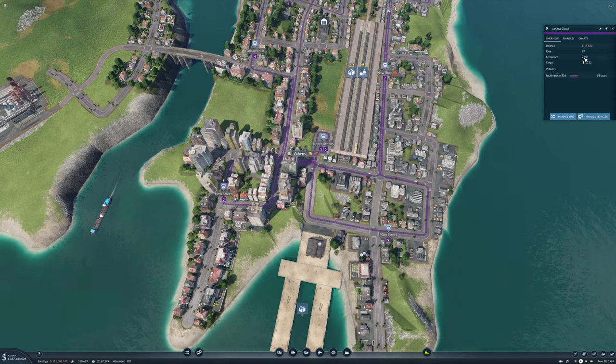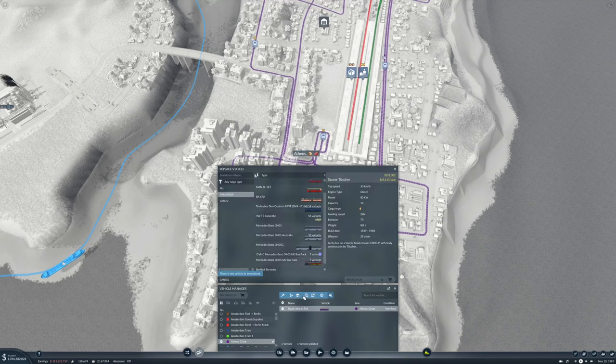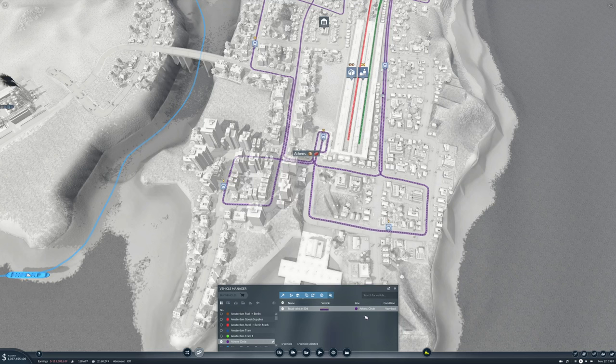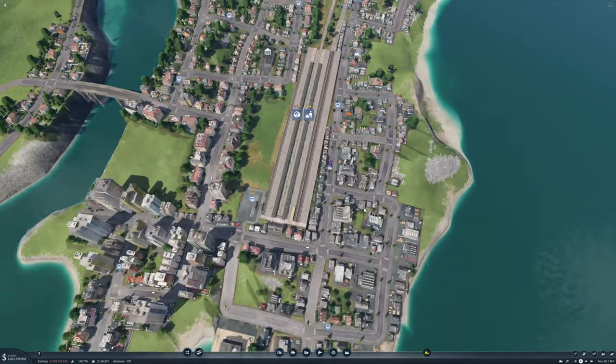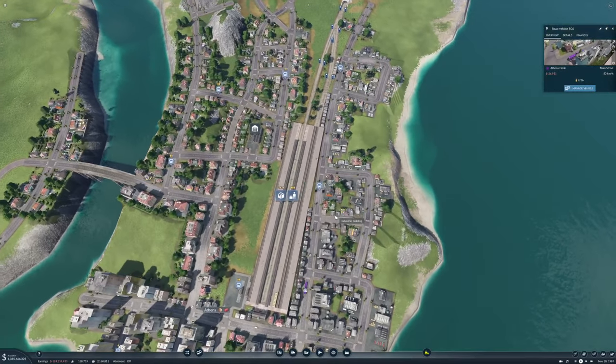it should be better. You have two passengers on board. Why do you only have two passengers on board? It's 58 years old. Let's replace that. Let's do the Mercedes-Benz. Come on. So you only have two passengers on board from up here. That is not a lot.